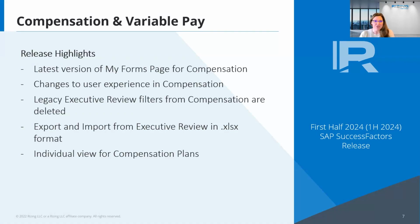So I'll turn it back over to you, Shannon. Thank you, Heather. Yes, we will be coming back to you shortly to walk through some of the other talent pieces. But for now, we're going to move on to Asan, who's going to walk through recruiting, marketing, and onboarding for us. Asan, what's going on this release?